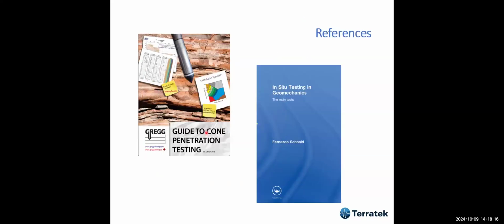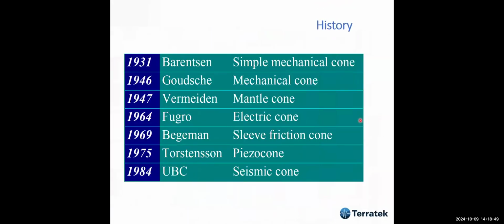Anyway, for reference, I'd like to recommend two main references. One is this Guide to Cone Penetration Testing by Peter Robertson. He's a specialist on this, did a lot of improvements to the test and to the analysis, and this is available on the internet. The other one is from a friend of mine, Dr. Fernando Schnaid. He has a book on this, which is very good. And I recommend both references for you.